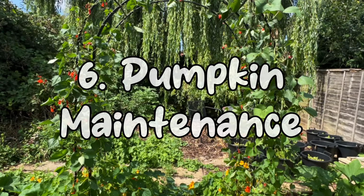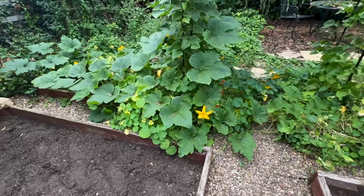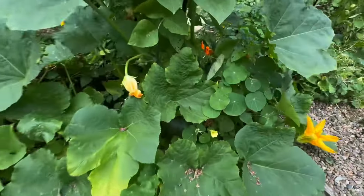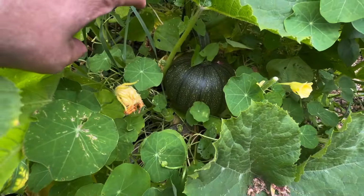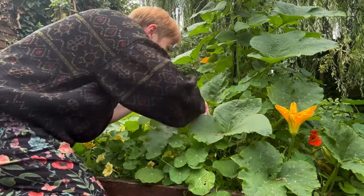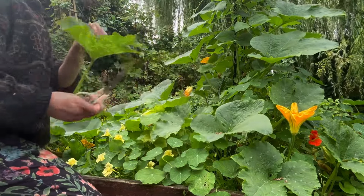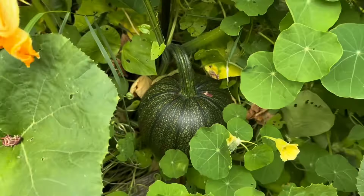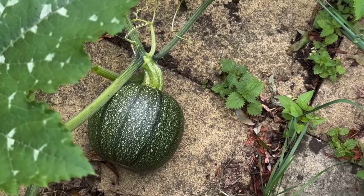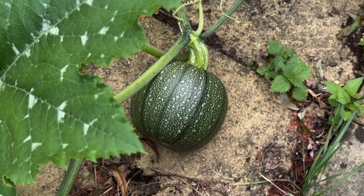Job number 6 is pumpkin maintenance. If, like me, you're growing pumpkins and they have gone a bit crazy like these ones here that keep trying to climb up my bean arch, then it can be time to help them out a bit. So you can see down here I've got a fruit, but to help it ripen, I am just going to take off the leaves surrounding it. This means the sun can get to the fruit and help it turn from green to orange. There are also 2 more around the corner, both sitting on concrete slabs, which is great because it will help prevent fruit rotting.